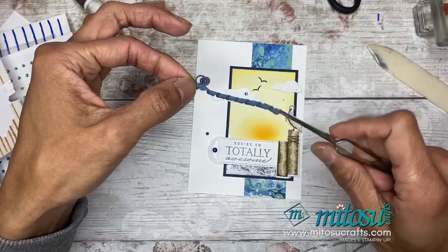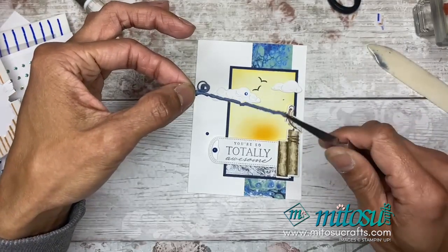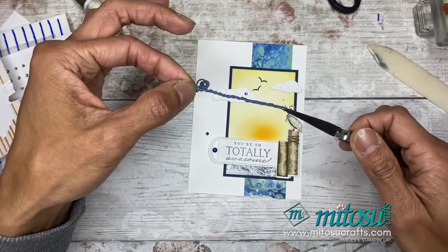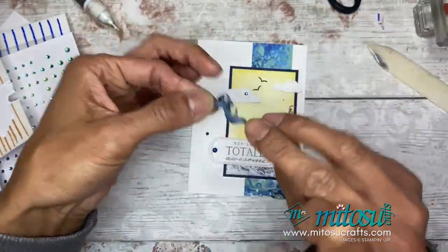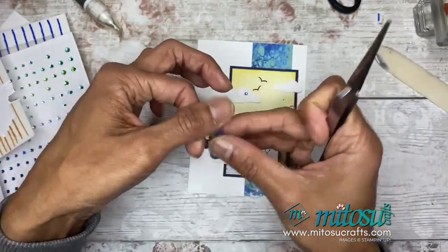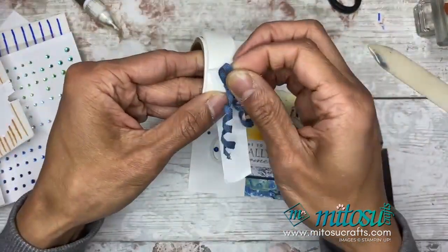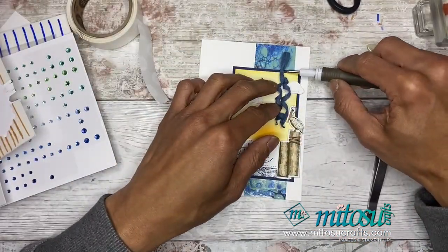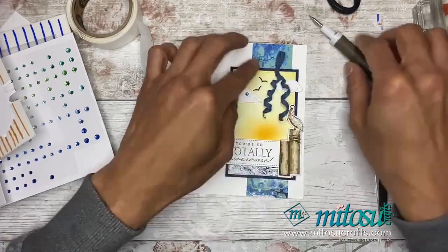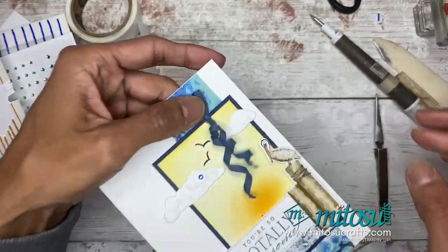There you go. It looks nice, but when you're sending it, it'll probably get flattened. So you can extend it out if it's too curly, and then that's just added on with a mini glue dot. I'm just going to have it there. You can place it somewhere else if you prefer, and then just tidy up the bow or the ribbon.